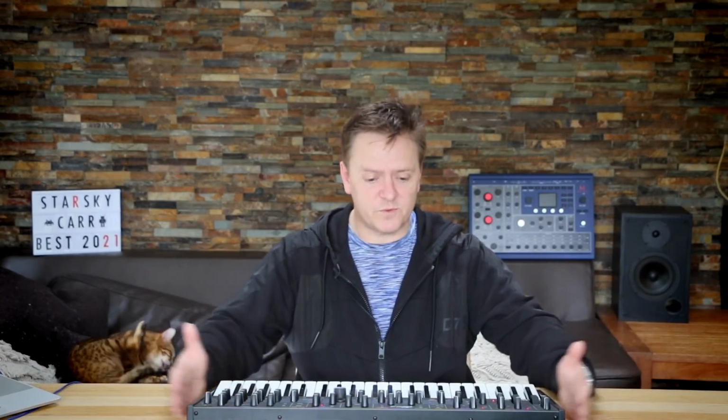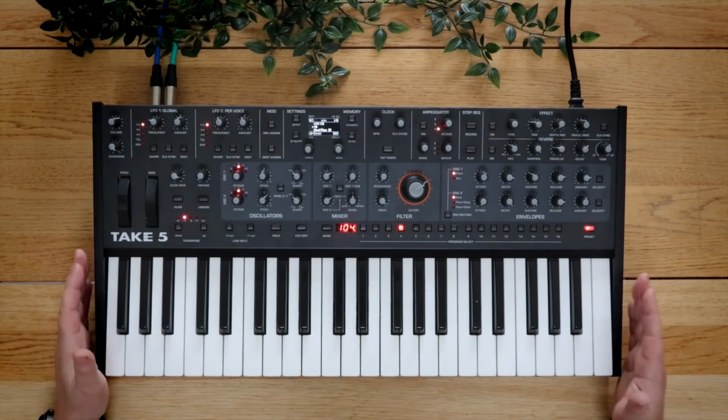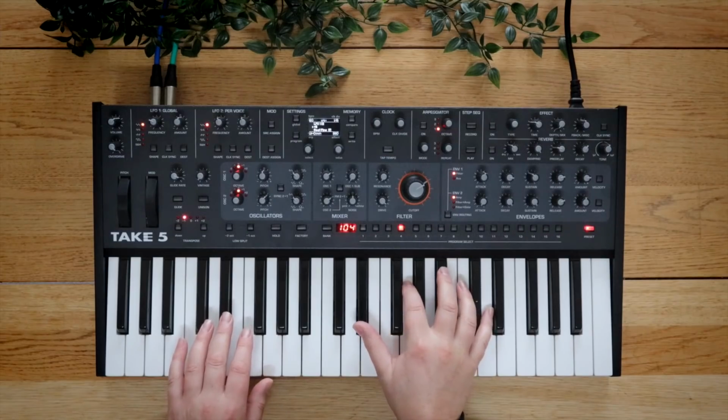And actually the form factor, the fact that it's not 5 octaves, the fact that I can get rid of my Prophet 6 and put this on the shelf and the Waldorf M on the same stand means an awful lot, makes a big difference. So this thing, it's just gorgeous.